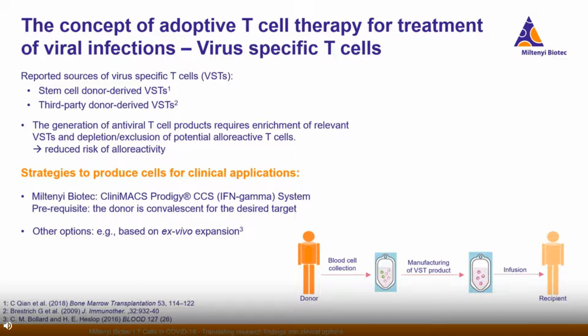There are several strategies to produce these products, as for example those that are based on ex vivo expansion. Another option is provided by the CliniMACS Prodigy cytokine capture system from Miltenyi Biotec. For this option, it is necessary to find a convalescent donor for the desired viral target.